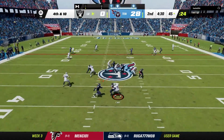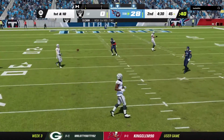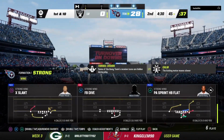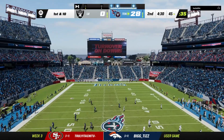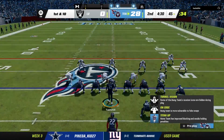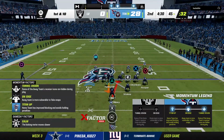Carr to throw for it on fourth down. A hit as he throws, and this is going to be incomplete. The Raiders try it on fourth down, but to no avail. And as a result, it'll be Titan football on the turnover on downs. The Titans offense set to begin the drive.